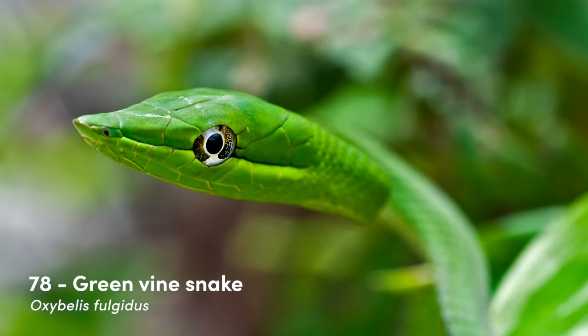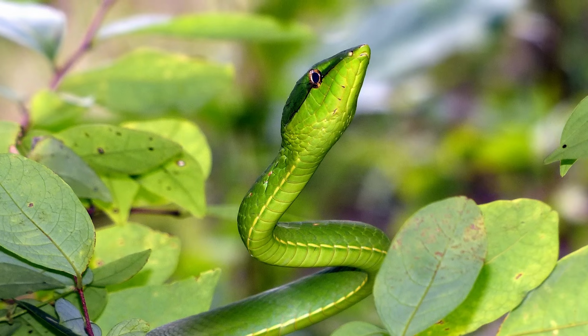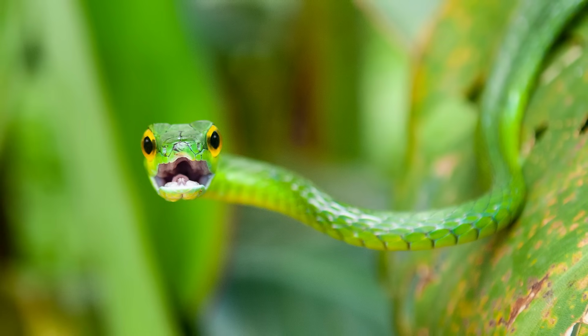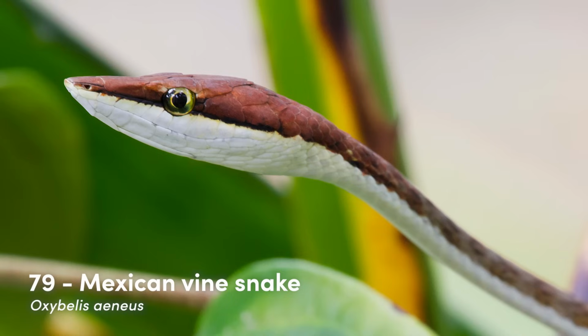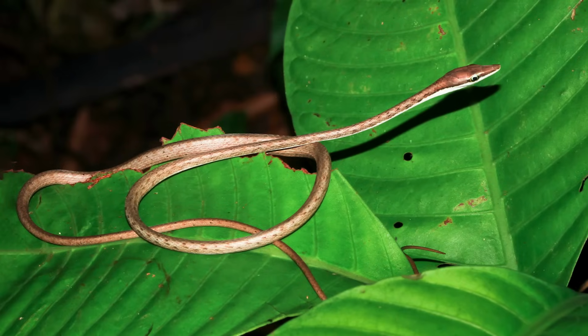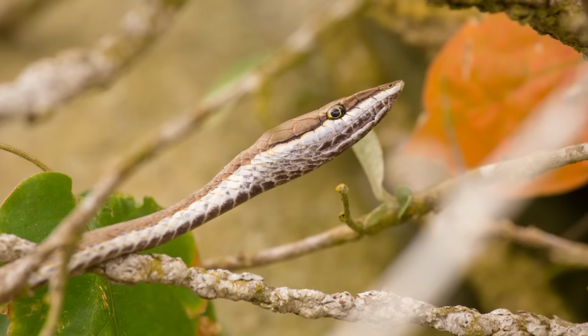Green vine snakes are similar in appearance to the vine snakes previously discussed, but are from a completely separate family and found in Central and South America. They are around 2 centimeters or 0.8 inches thick and can grow up to around 2 meters or 80 inches long. The Mexican vine snake is found as far north as Arizona and as far south as northern South America. Instead of an all-green body, they exhibit a white belly and brown back, which presumably is a more suitable camouflage for its environment.